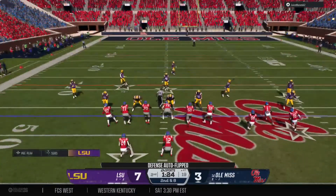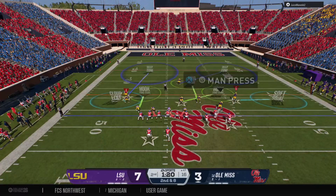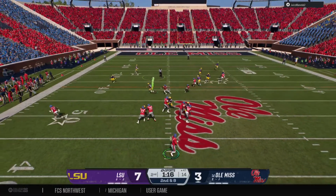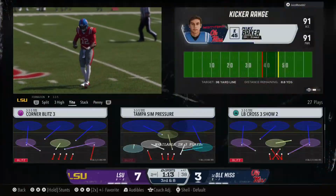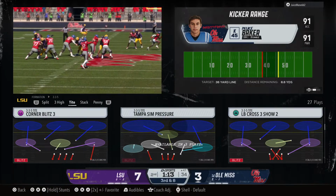Plenty of distance between them and the sticks here on second down. Wants to go up top. He fires a bullet to the right. And it's incomplete, going for the massive explosive play instead. They're looking at a third down.